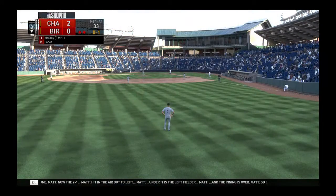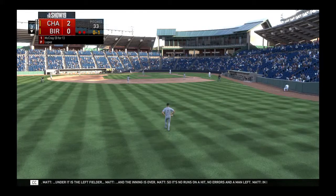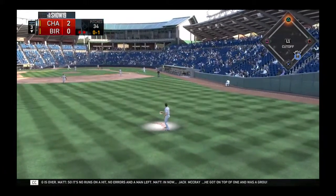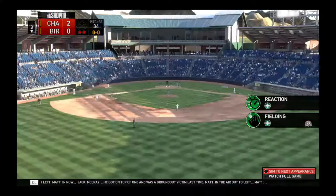In now, Jack McCray. He got on top of one and was a ground out victim last time. McCray. In the air out to left. Waiting on it, the left fielder, and that's the third out. So nothing happening this time around.